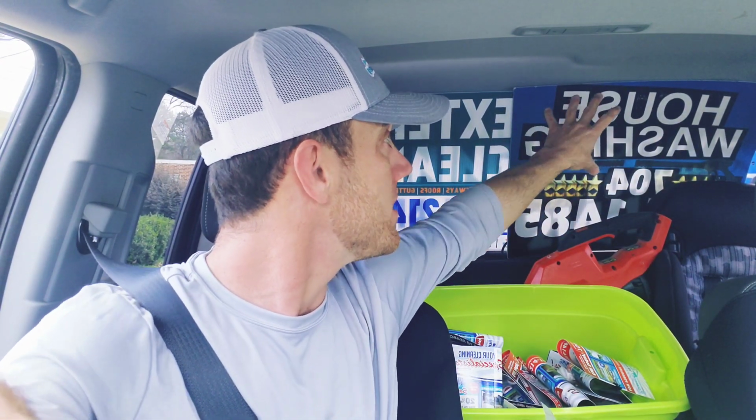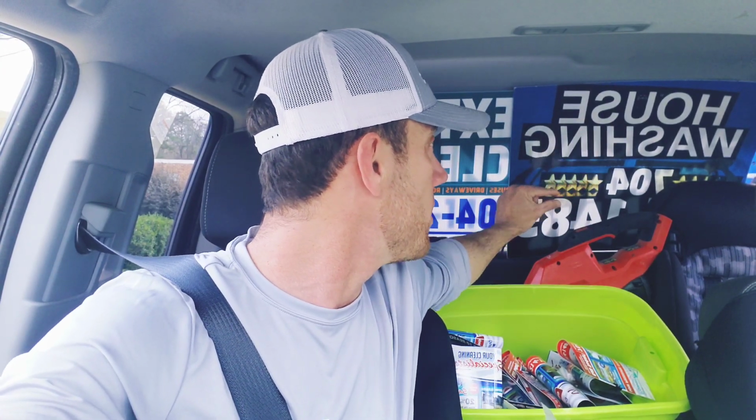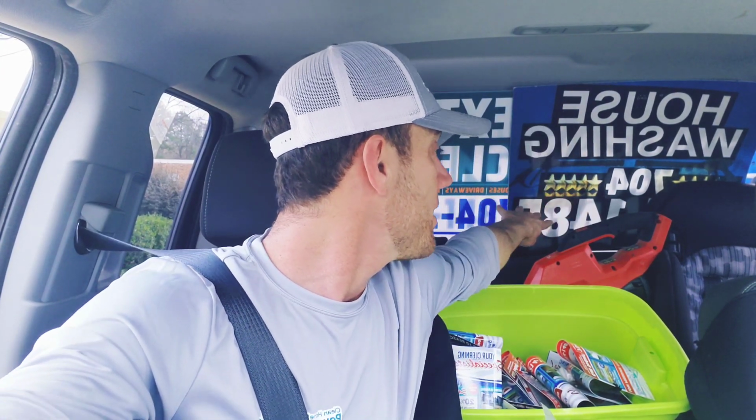So one quick tip about the signs is blow up what you're offering and the phone number where they can call you, and then everything else, if you want to make it look good, keep it all really small. Don't take up the real estate on the sign with stuff that's really not as important. People want to know what you can do for them and how they can get in touch with you. So that's what it is.